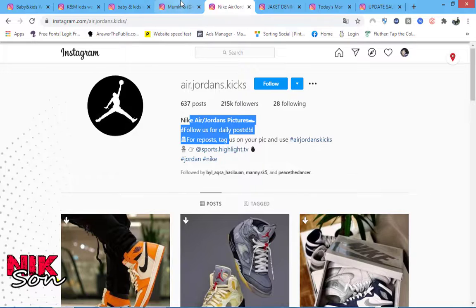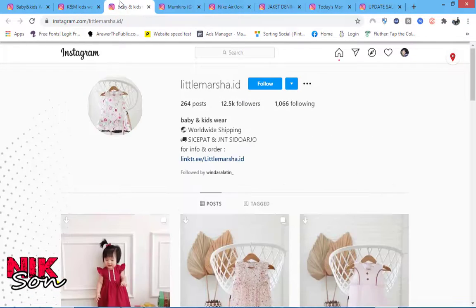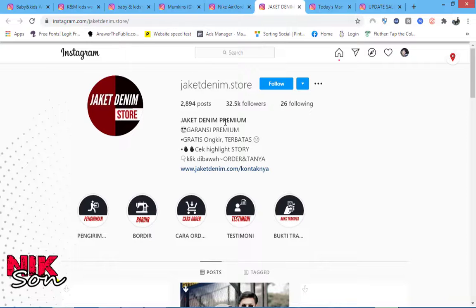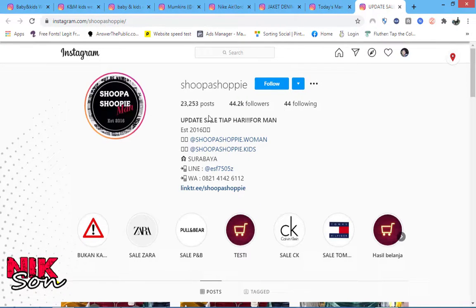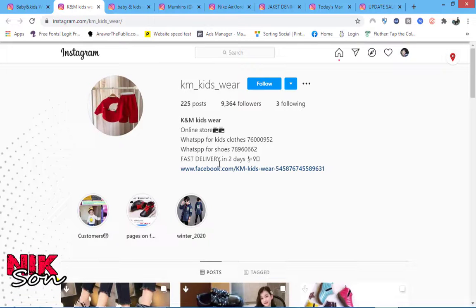You can do the same with your Instagram profile, and in your bio for the affiliate link you can go with a Linktree, or if you are able to purchase a domain, you can go with any domain. You can give useful information in your Instagram bio like these profiles are doing here. You can see. So whom do you follow?